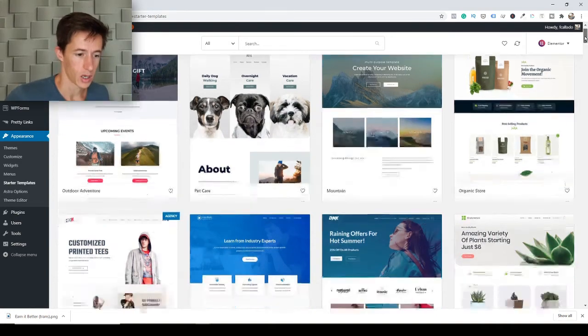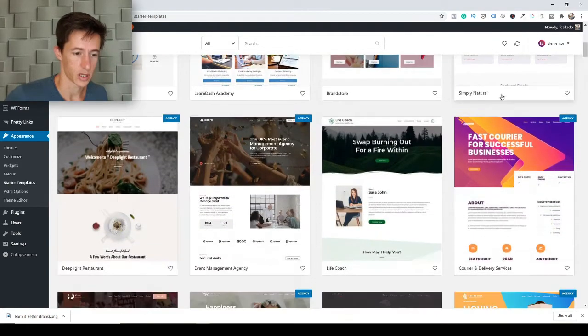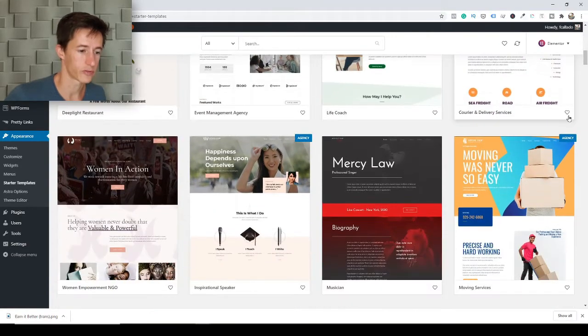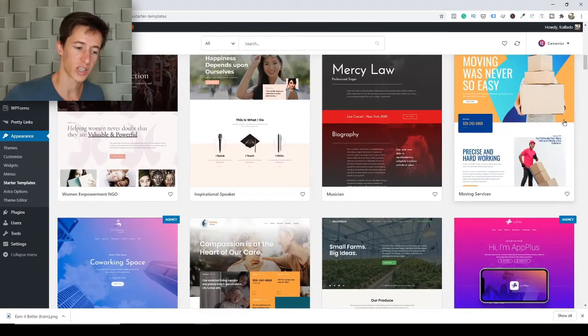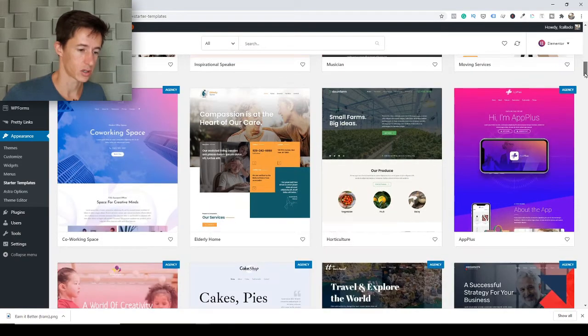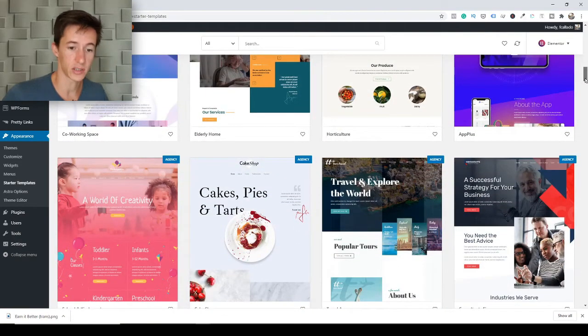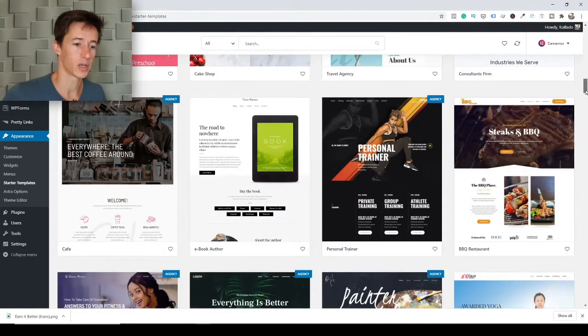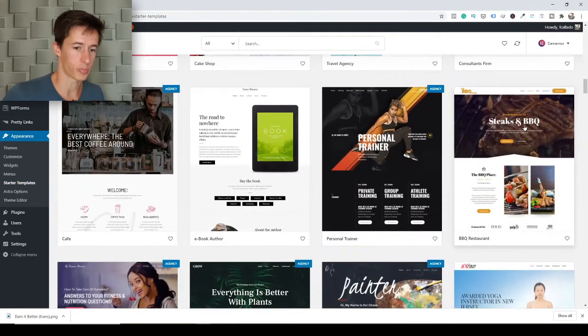Now let's look through these websites a little bit. You can see the kind of look you're looking for. You just choose, and we'll edit whatever template we choose. I'll show you how to edit each step, each element. I will show you how to make it look like you want it to, but make sure you choose one that more closely looks like what you want.